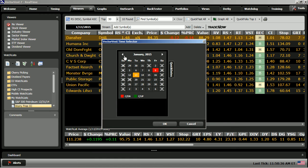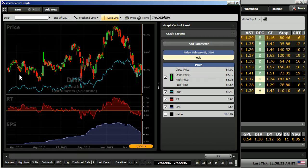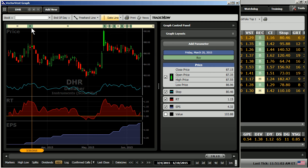Continuing to focus on DHR, it's now 3/20 of 2015, and of course we would be checking our other stocks as well, but for the sake of discussion here, I'm going to stick with DHR. Let's look at a graph, and now on March the 20th, the day of expiration, DHR was still a buy-rated stock. However, it was just the following Monday where the stock had a down day and went to a hold. So that's the next trigger for this particular stock to sell our covered call.